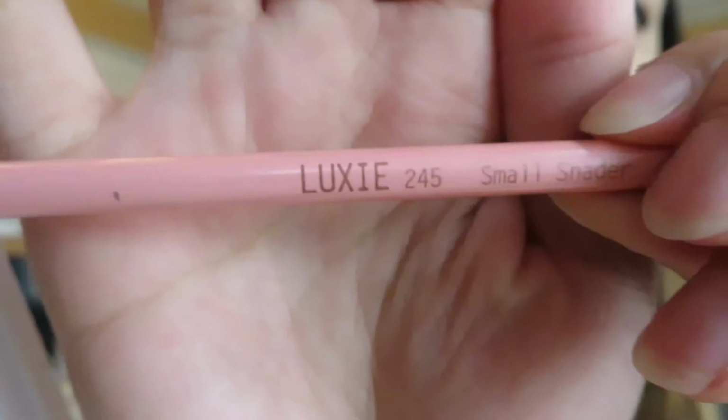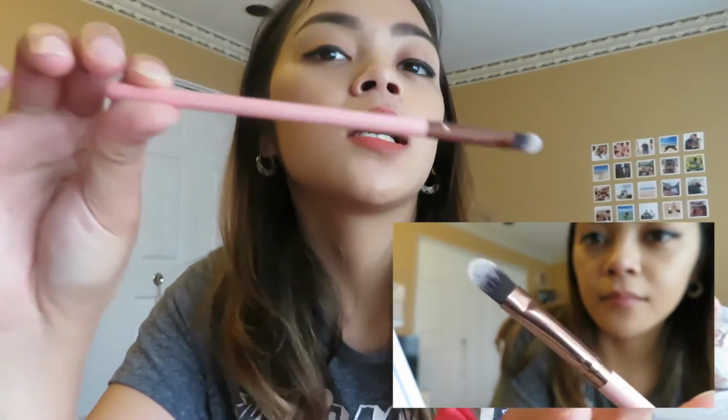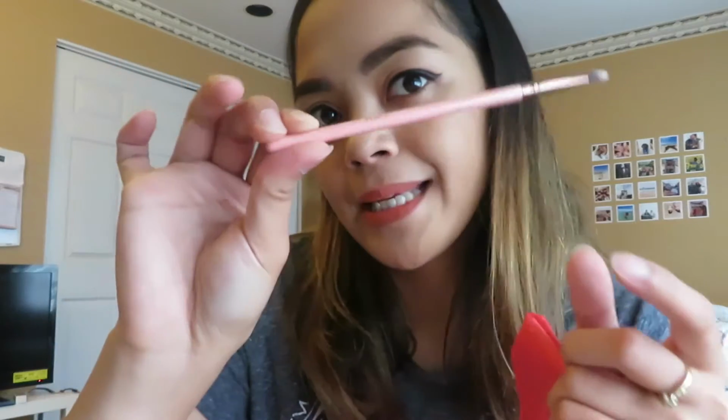Next, we get a Luxie Small Shader Brush in 245. I didn't use this today because I kind of went for just a winged liner look. But it's not my first time using Luxie brushes. I've gotten Luxie brushes before from both my IPSY bags and BoxyCharm, and I really like them. And they're cute and pink too.